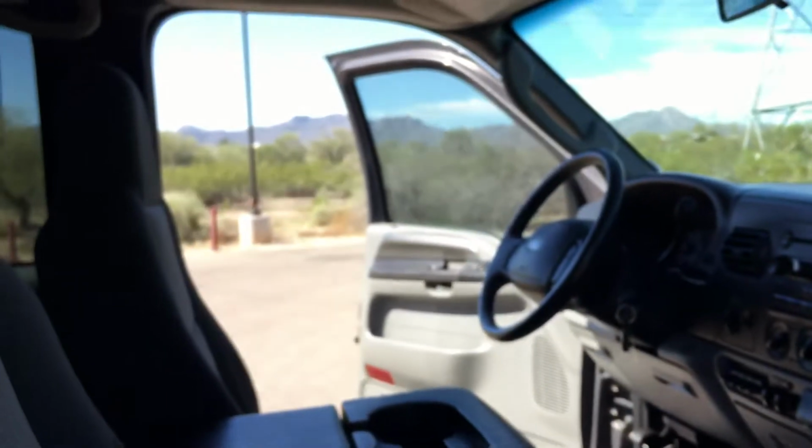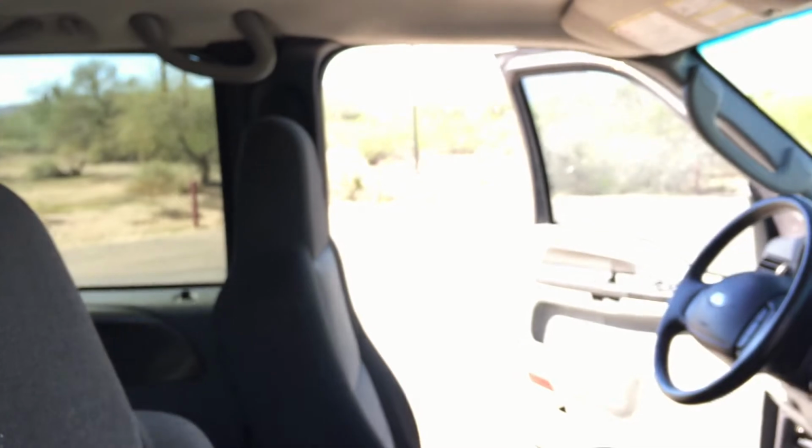Got a manual here. Window. This is sweet. Look at the carpet in this truck. Jesus. It's brand new. You know, I don't think I tried the window here. This is the passenger front window. Door locks. There you go.